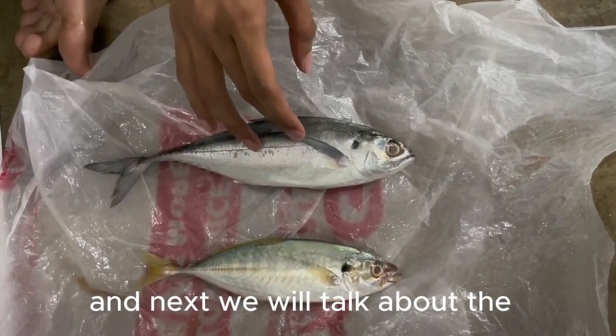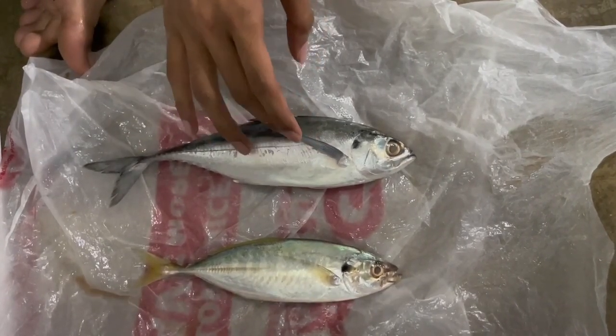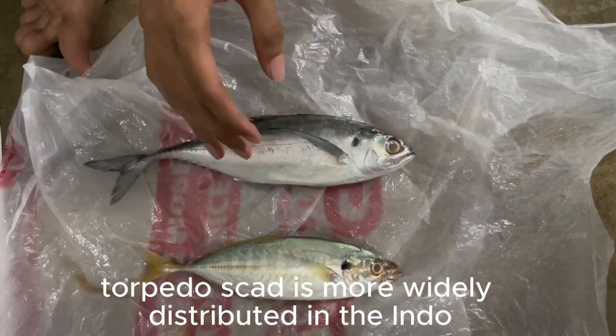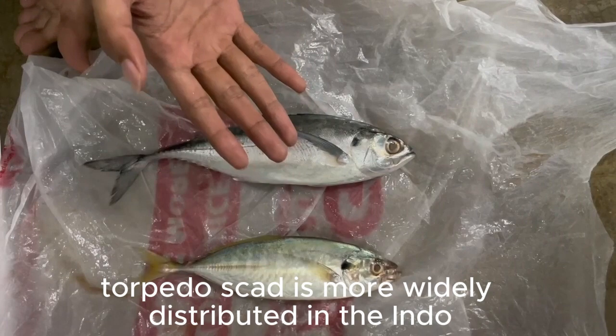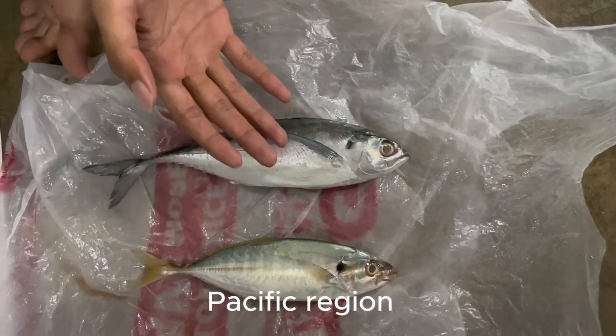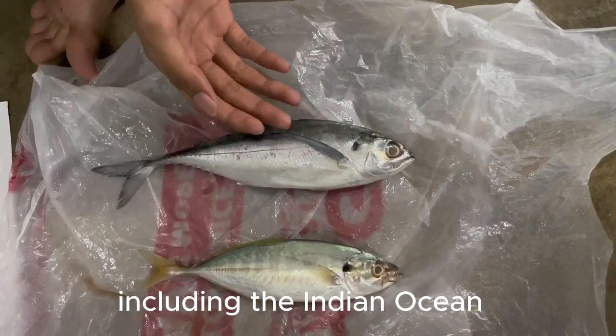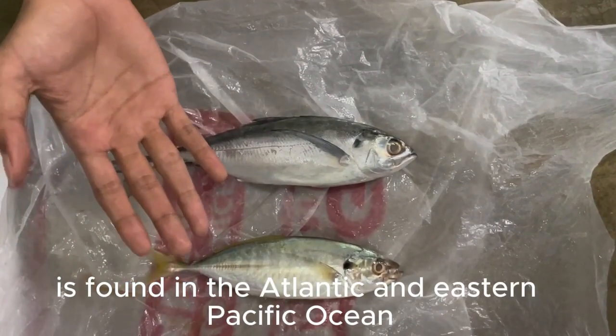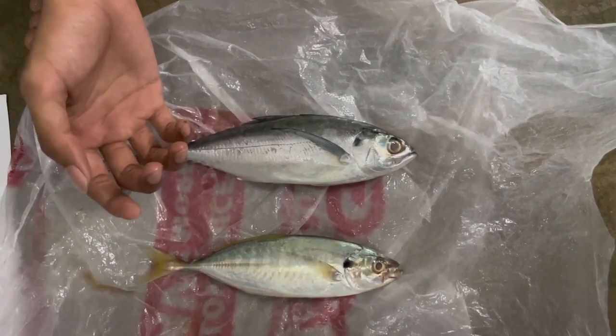And next, we will talk about the geographical distribution. Torpedo scat is more widely distributed in the Indo-Pacific region, including the Indian Ocean, while yellowtail scat is found in the Atlantic and Eastern Pacific Ocean.